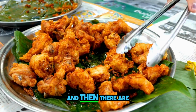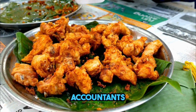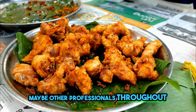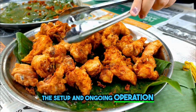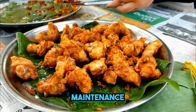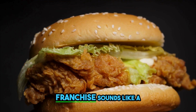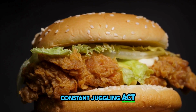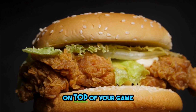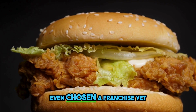Exactly. And then there are legal and professional fees. You might need to consult with lawyers, accountants, maybe other professionals throughout the setup and ongoing operation. Okay, so we've got royalties, marketing, insurance, utilities, maintenance, and even legal fees. Wow, running a fast food franchise sounds like a constant juggling act. It definitely is. You need to be on top of your game, managing your finances carefully. But hey, at least we haven't even chosen a franchise yet.